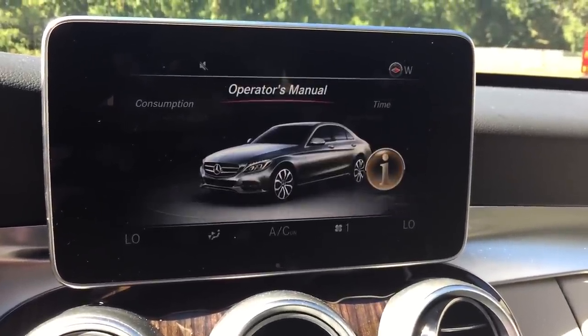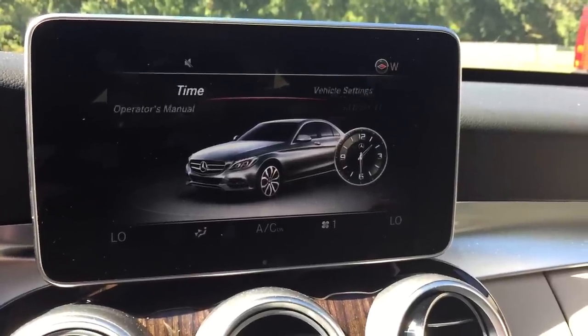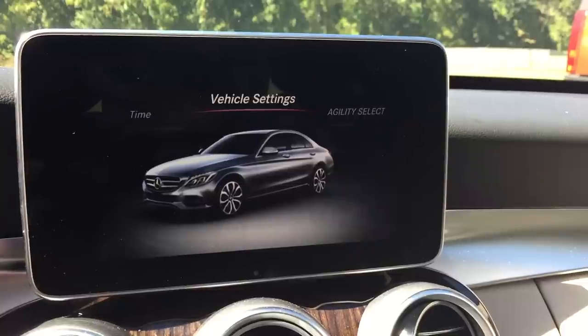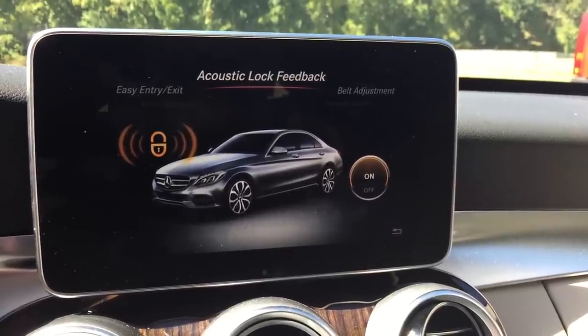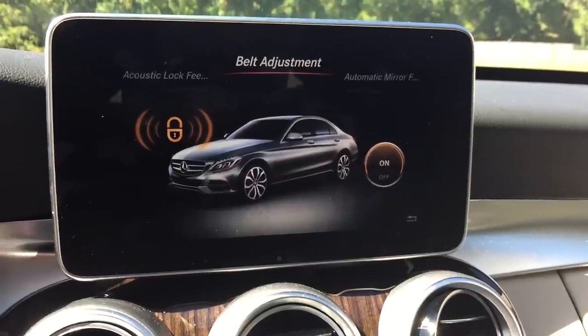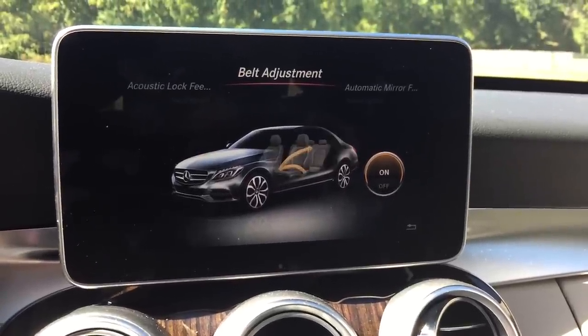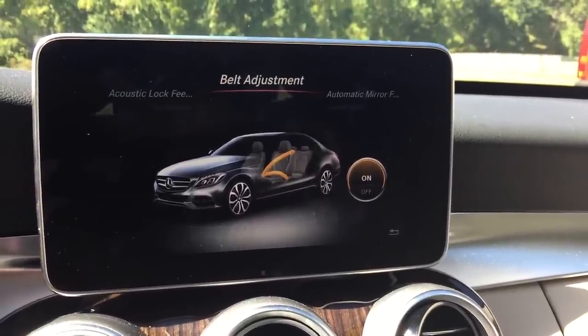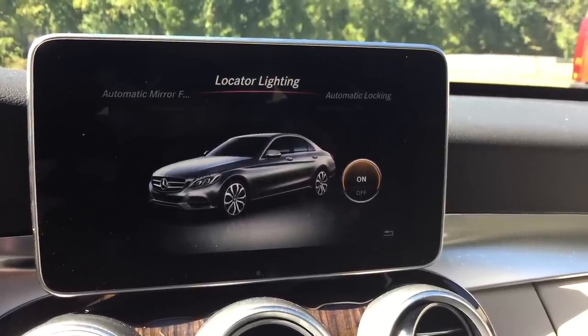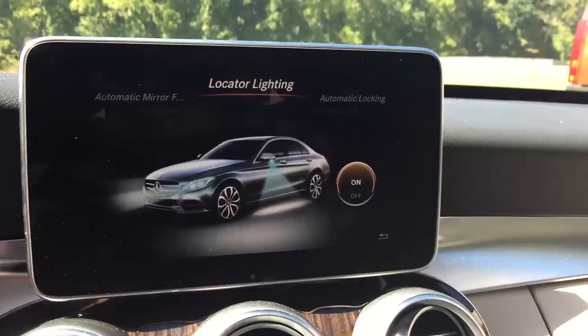You have an operator manual on here, the time, and back to vehicle settings. In vehicle settings, you know, acoustic lock feedback, when it'll honk when it locks. The belt adjustment will automatically tighten when you buckle your seatbelt to make sure you're secured. The mirrors will automatically fold when you're parked. When you lock or unlock it, the lights will turn on and off.